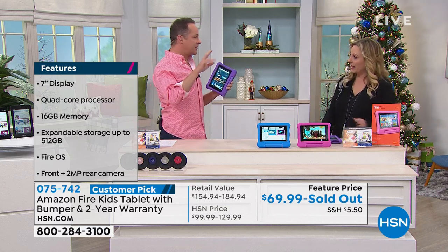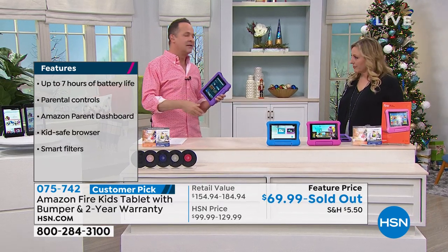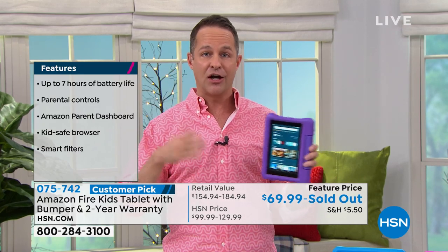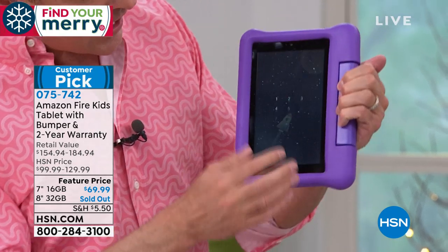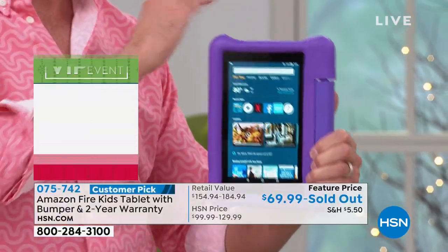I mean, if you were buying the 7-inch, see, this is kind of the interesting thing about this, because you look at the price and you go, oh, okay, well, it's a kid's tablet. Does that mean it's not going to be as good of a quality, frankly? If you went on Amazon right now and bought the 7-inch Fire Adults tablet, the tablet that's inside this bumper is the exact same tablet. So that's something that I want to be really clear about. This is an adult quality tablet. That's what's key about it. It has the same quad-core processor, the same 7-hour battery life, the same high-definition screen, the same high-definition cameras, all of that.